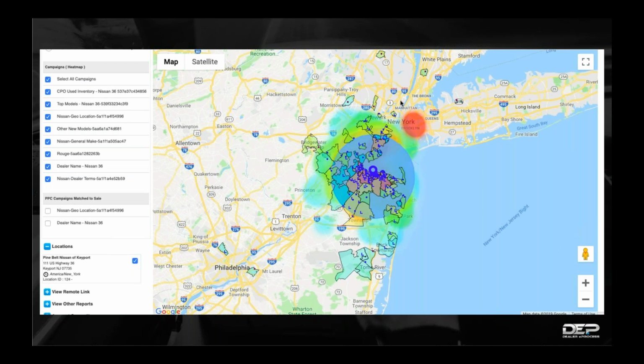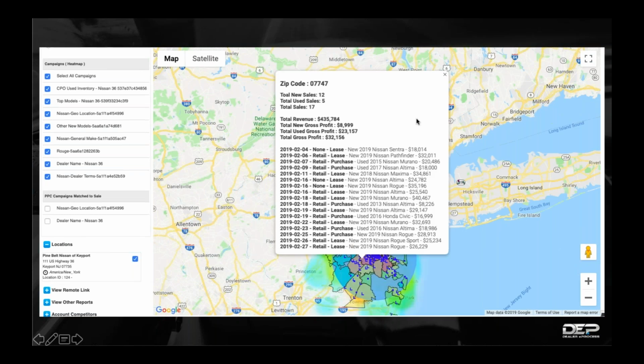And their old company said the same old conversation, hey, you guys are getting a ton of clicks from Brooklyn, this must be working. But when we layered over the DMS data, as you see, there's no sales from Brooklyn. We can see exactly the sales and where they're coming from because we have the data. So now we've knocked out Brooklyn completely and are saving that money.